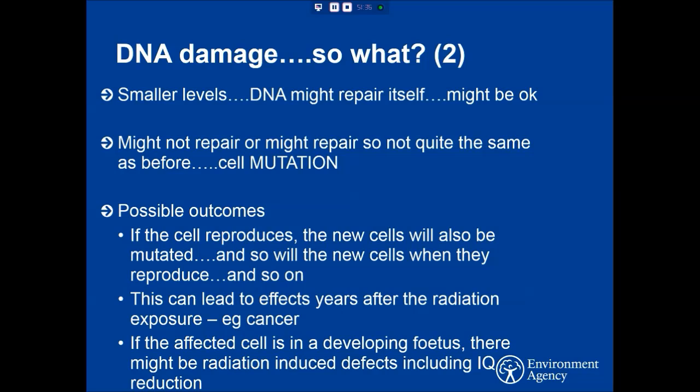When the cell reproduces, and again, I'm really wary of talking biology here, but in simple terms, when the cell reproduces, it forms replicas of itself. And those daughter cells go on to form replicas of themselves. So if a mutated cell is forming replicas of itself, you can end up, a few reproductions down the line, with a large number of cells that are mutated and doing the wrong thing. And this can lead, for example, years after the radiation exposure to things like cancer.